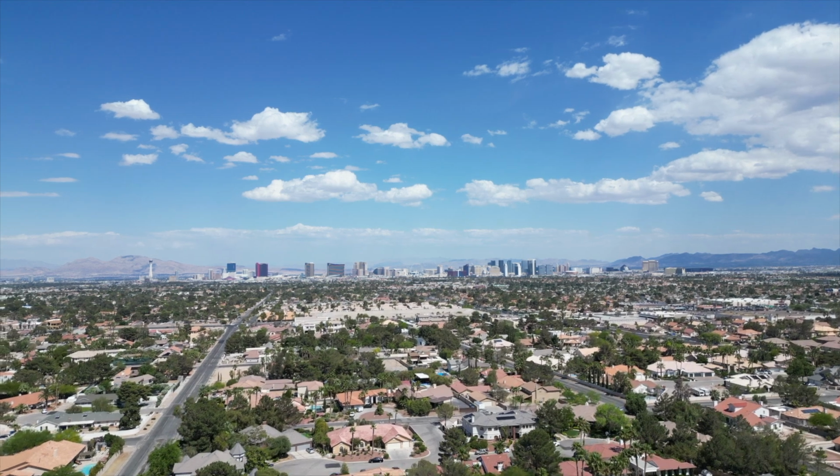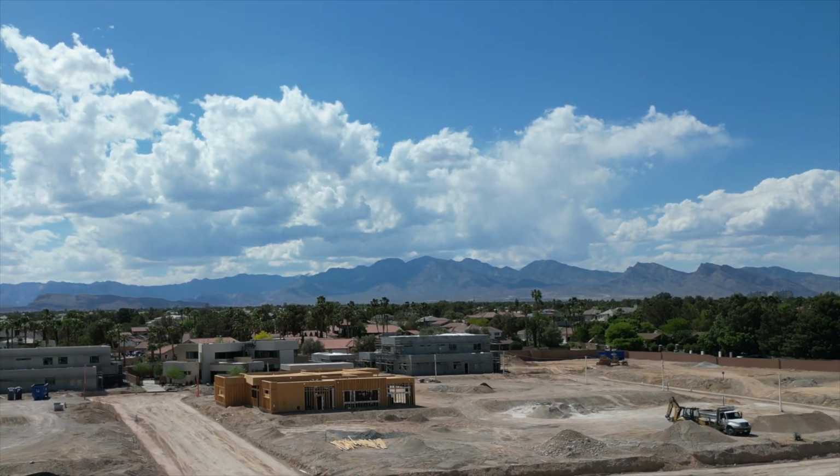Lena, how many total sites are there out here? 18 half-acre sites. We have 10 available right now. Awesome. All right, let's head back down.